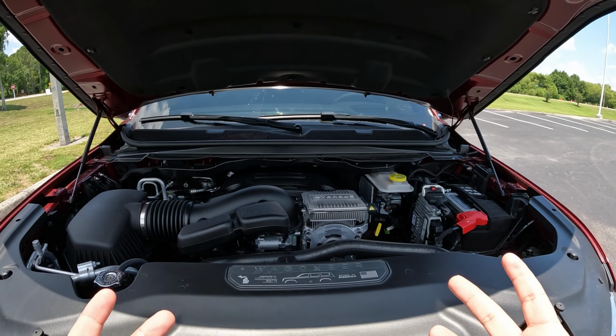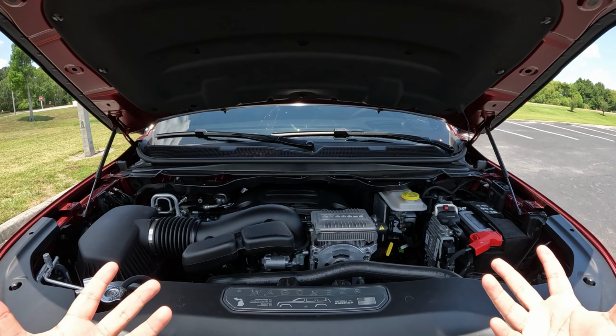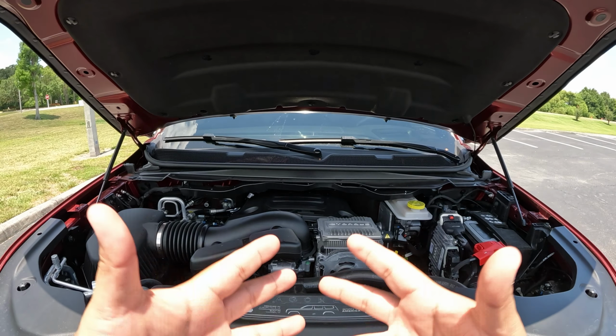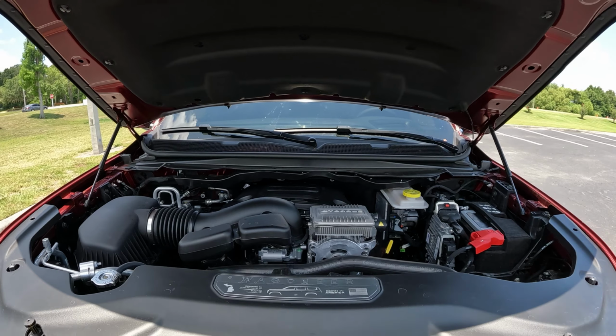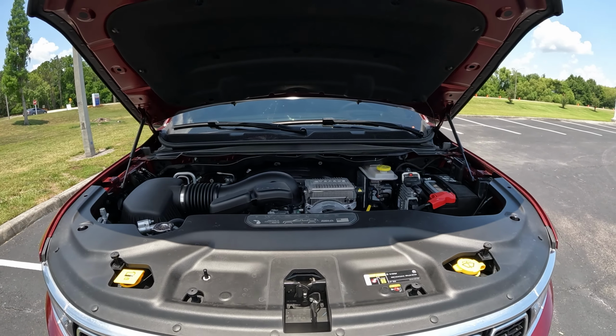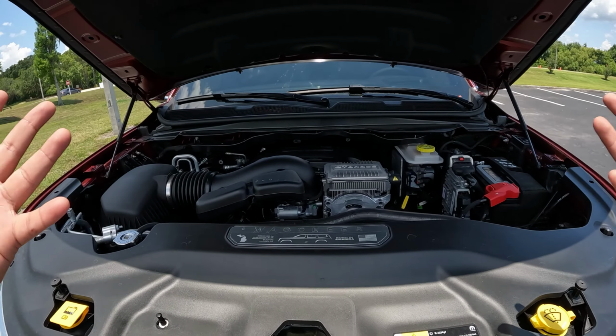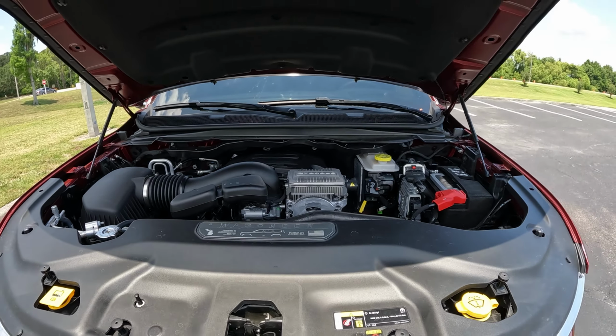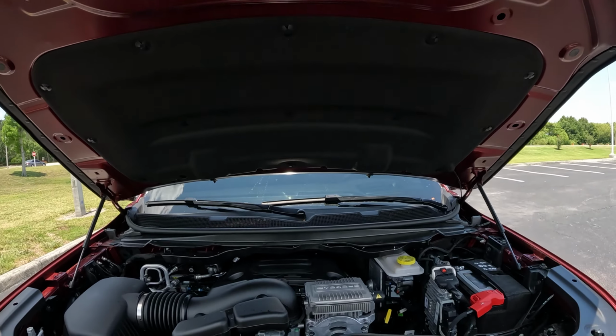We don't know if Wagoneer will offer a full hybrid system, a plug-in hybrid, or maybe an electric Wagoneer. I'm sure that's probably in the works since we're all heading in that direction. But fantastic engine, awesome sounding, and I absolutely love this V8 from Stellantis. So, all right, guys, let's put this hood down.